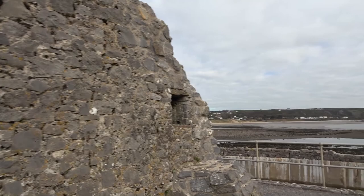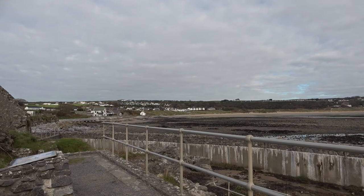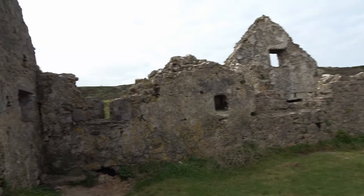But I remember coming here back in the days when I stayed in Bob House, which is over there in the distance. I'll show the house a little later on when I'm back at Port Eynon. We used to walk over the headland back in those days. This is the interior, just left of it.